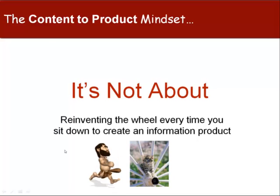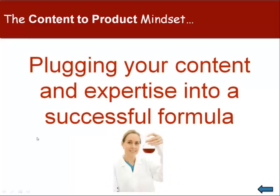So, you don't have to reinvent the wheel, is the point. What you want to do is plug your content and expertise into a time-tested, proven success formula. Okay? You don't have to reinvent the wheel. Because when you've got content, Sam, there are formulas to place that content into. And Sam, you can do both. You can create content and use already created content in your products and services, and create the content new for the info product. I do both. I'm going to show you a little bit about that during the demo.